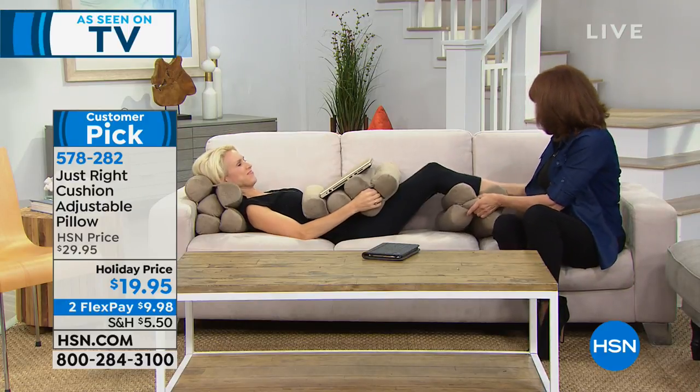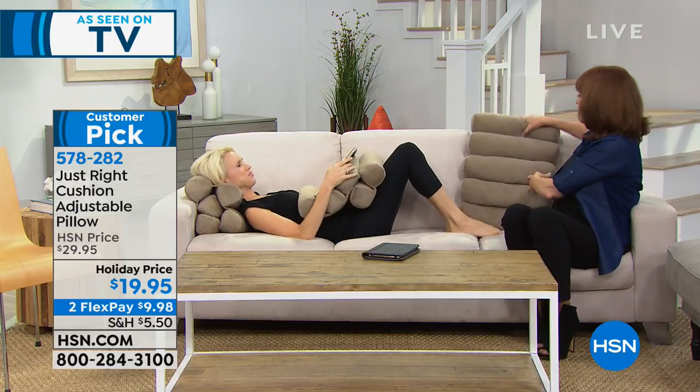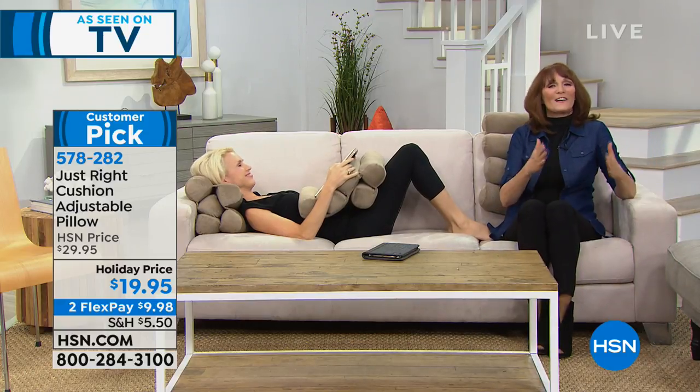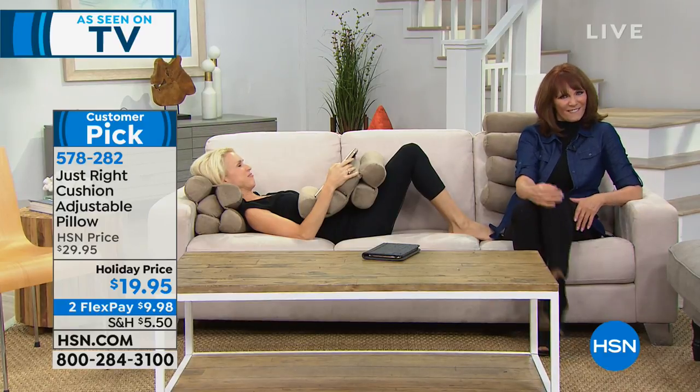Now, I want to remove this from you, and I want to have you tuck your feet up a second. Okay, across the back, if you have a couch that's deep-seated and you feel like you can't touch your feet, you sit back, you have perfect comfort. It's the Just Right pillow for everybody. It's going to be perfect for you. Give it a shot. Comfy?